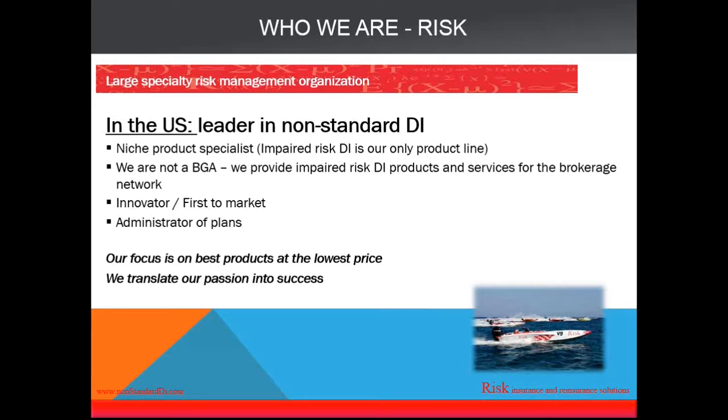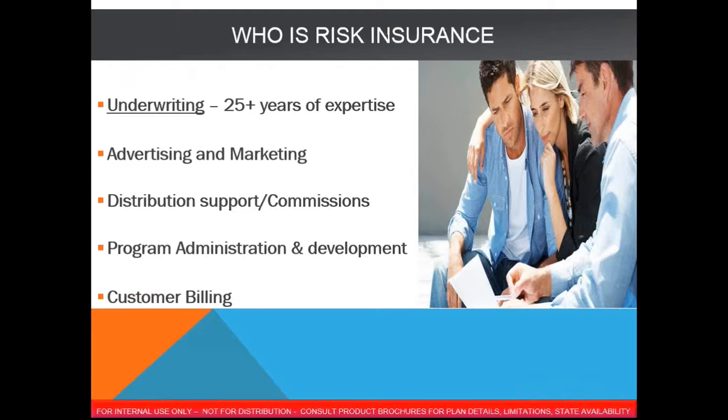And what we do is we provide products and services for the brokerage network and the end user, which is you, the broker. We were the first to market with this type of product, and we administer these types of plans. Well, we've been doing this for 25 plus years. We handle all of the advertising, marketing, distribution support, and such as sales, commissions, the administration and development, and all of the billing is what we handle for our products, both with Fidelity Security and the Lloyd's of London.